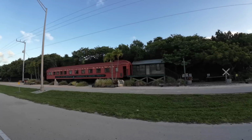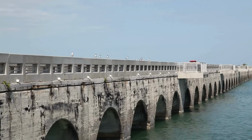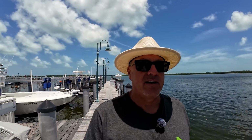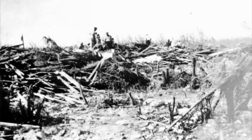But also Henry Flagler, when he was bringing his East Coast Railroad down here to build that and connect it all the way to Key West. And he was building that down here until the Labor Day hurricane of 1935. That was a Category 5, came in and just absolutely destroyed Islamorada. It was a direct hit. It killed hundreds of people and completely wrecked the Florida East Coast Railroad track.